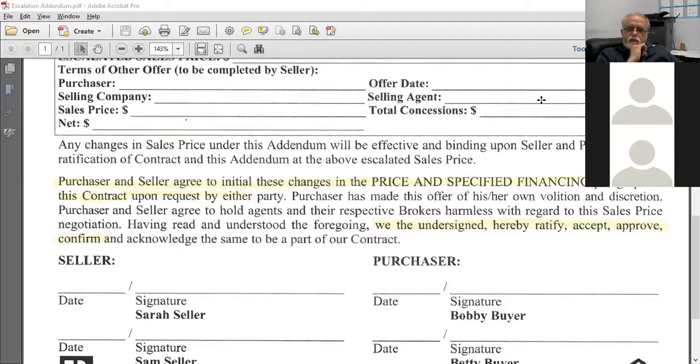Purchaser made this offer of his own volition and discretion. We haven't put a gun to their head and said, buy it. This is to cover our butts. Purchaser and seller agree to hold agents and their respective brokers harmless with regard to the sales price negotiation.